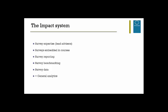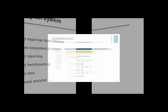Now what the benchmarking means is that we will be supplying not only all of the answers to a survey item that your participants have supplied, but we'll also be supplying the aggregate data for that survey item collected across many institutions. So that will give you a benchmark to align your thinking about your own data on. Obviously the survey data, and we're supplying general analytics as well.